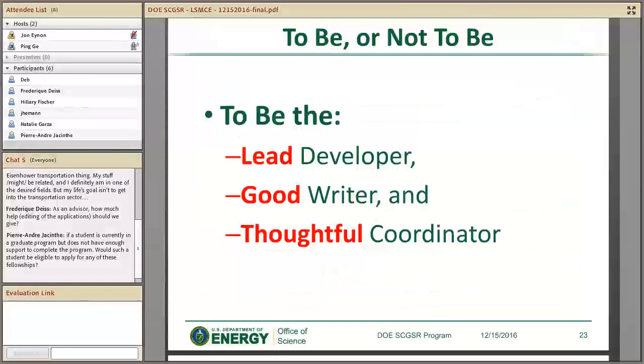So we talked a lot about the technical aspects of preparing a strong application package. But that's only half of the work. What I think is important, the other half, is really your mental preparation, your attitude, how you see yourself in applying for this program. To me, it's really important you see yourself as the lead developer, as a leader. You are the good writer, and you are the thoughtful coordinator. You're all three.